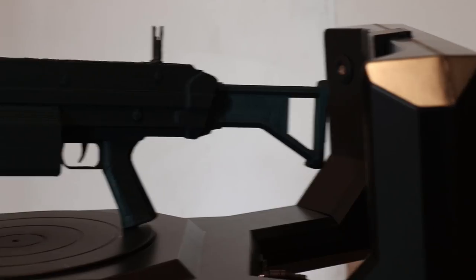The digitizer? No, anything but the digitizer.